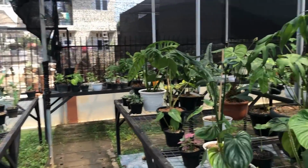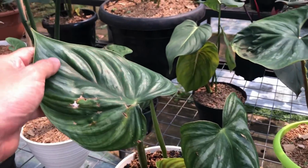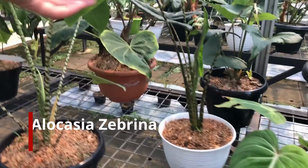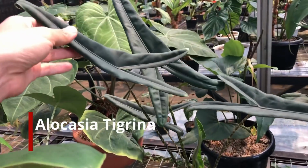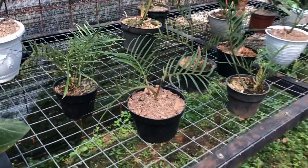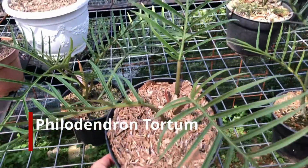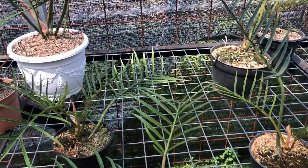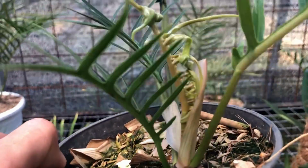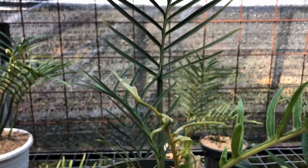So here's a preview of their back section, and it's full of all the hot plants right now. All the hot plants on Instagram are here. Alocasia Zebrina. This is the Tigrina, the evil sister of the Zebrina. And guys, if you're looking for tortum, I know that a lot of you are looking for them and they're not around anymore. They have a lot of them here. They're definitely the next it plant to have. And as you can see, the new growths are stunning. They put on quite a show before they unfurl.